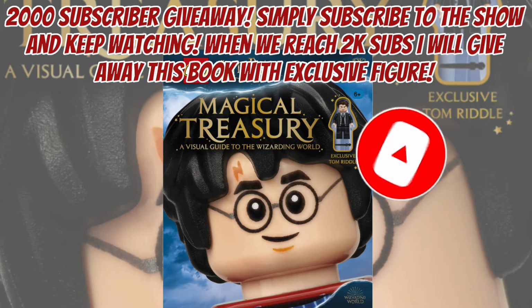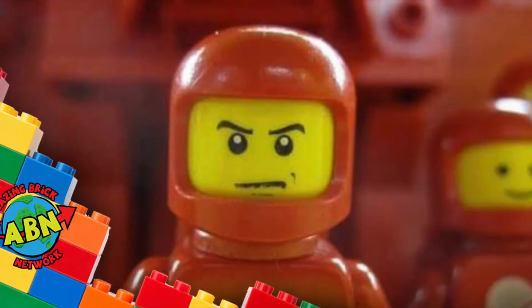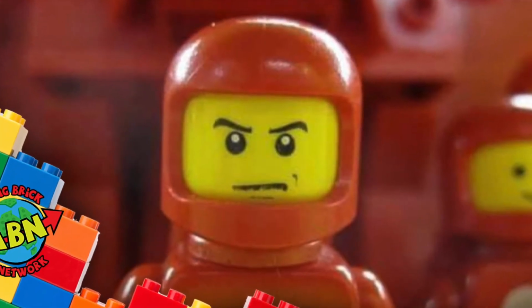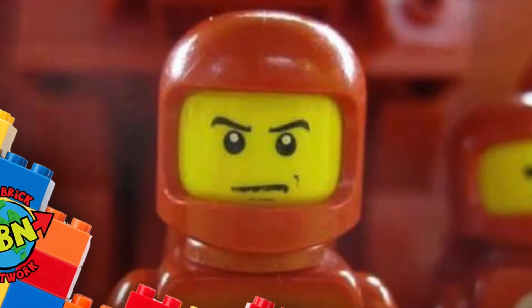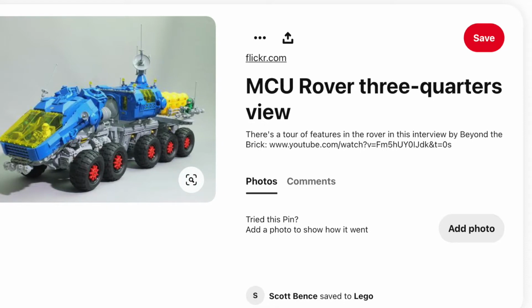But in any case, let's get straight into it. It's sure to be a lot of fun, and we're going to see some different things, that's for sure. First off, let's have a look at the classic space genre. What I've done here is I've actually used the Amazing Brick Network logos, so as you can tell what genre we're looking at at the time.